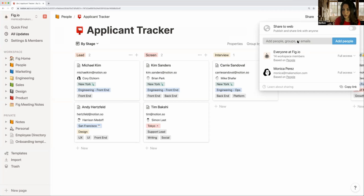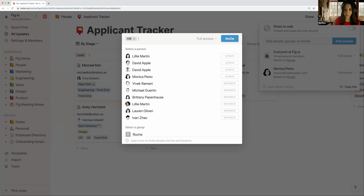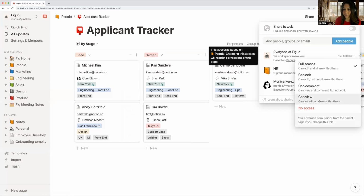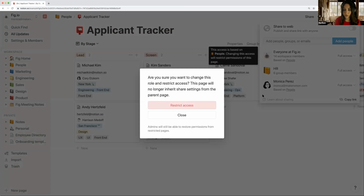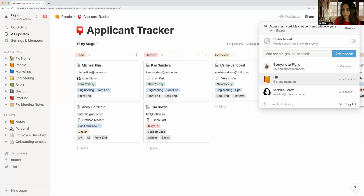So for example, let's say we have an HR team. We have a group of individuals that are in the HR group. I've established this permission group, and I want to give the HR team full access. And I actually want everyone else to only have can view access. So now in this particular setup, everyone in the company, everyone at fig.io, all 14 of us, only have can view access, but the 6 members in the HR team have full access. And they are the ones that can edit this document, share it with anyone else, and they have full and complete access.